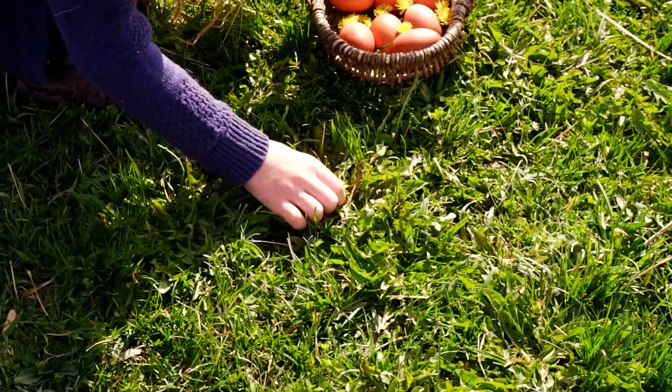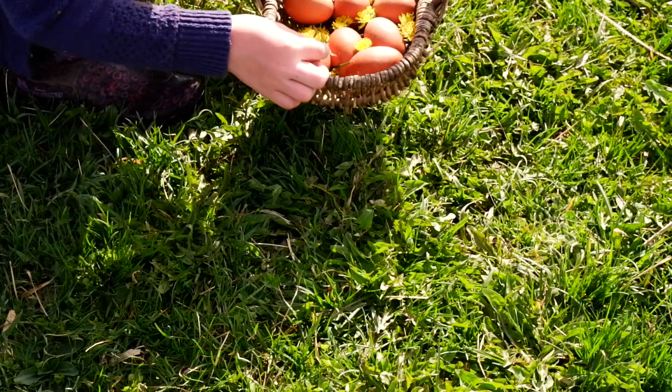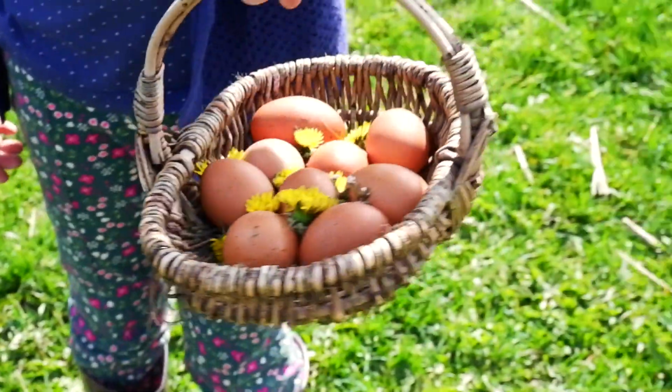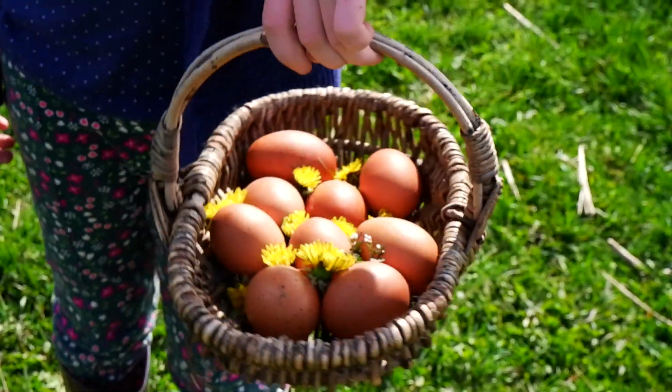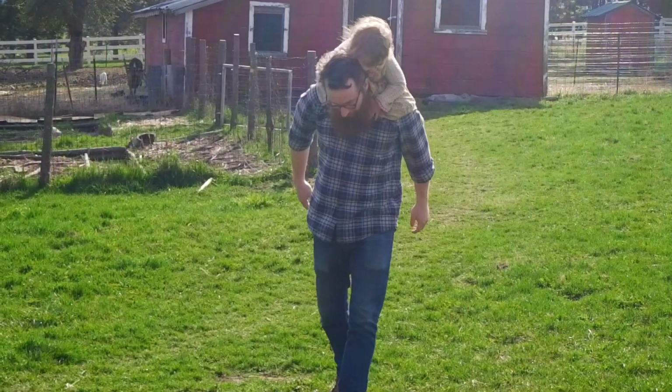Ruby has to make everything as pretty as possible. So there's going to be a point in the summer where I'm really irritated by all the dandelions, but right now I'm just so excited to be seeing some blooms and blossoms. So dandelions it is.